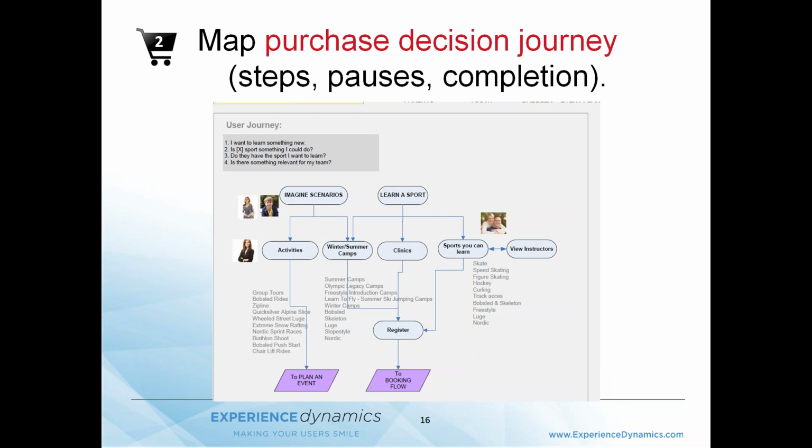decision journey, the first one is imagining scenarios. So these are the sort of user stories here. I want to learn something new, and then these are the kind of questions that someone would ask. And so we laid out all the things that they would see as they go along, and this is all before they even get to the booking.